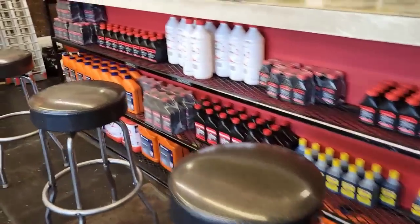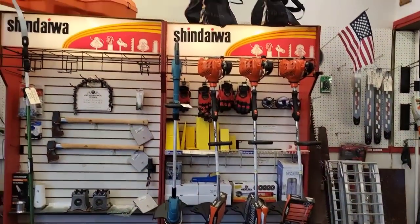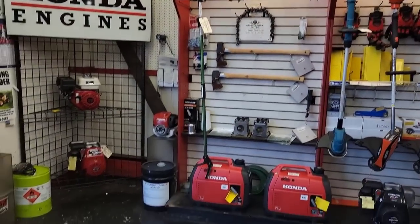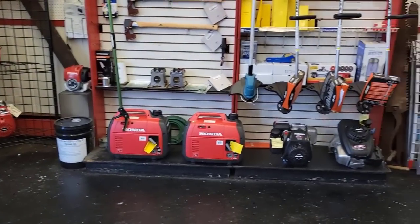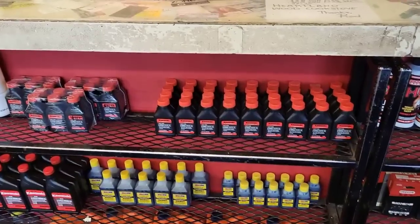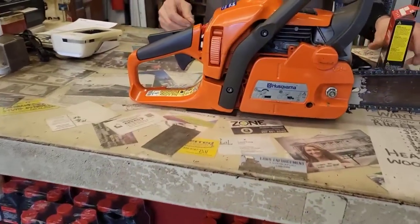And they also have all of the peripherals that chainsaws would need as well, like oil, chains, obviously. They deal with weed whackers, as you can see right there. Blowers, air blowers, smaller generators, these Hondas, the expensive ones. Well, ladies and gentlemen, here is my saw.